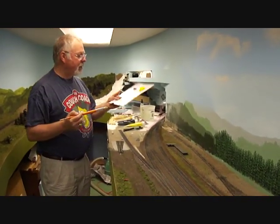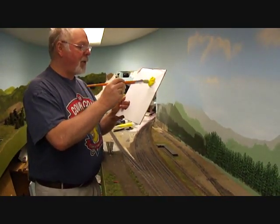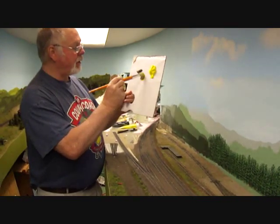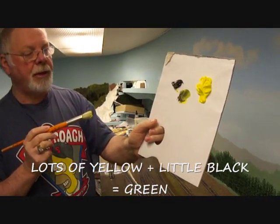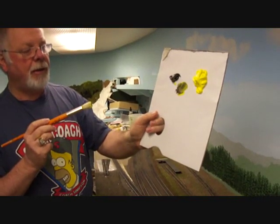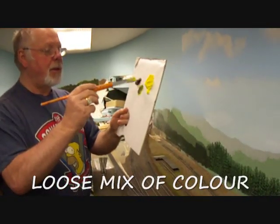So here's the colors, and you can see I used a big blob of yellow and a big blob of black. And it's simple. I'm just going to grab some yellow and a touch of black and mix them together here, and you can see that there's sort of a green effect that's coming. Now it's not thoroughly mixed. As you can see, there's some black, there's some yellow, and it's in a very irregular pattern, and that's perfect.